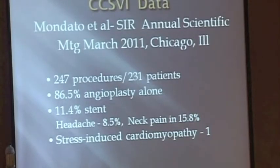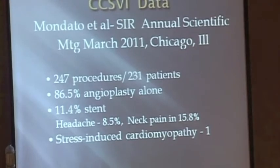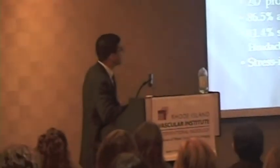Mondato, who was Dr. Siskin's partner, a guy from Albany, presented at last year's annual SIR meeting. They had looked at a bigger number of patients. They did 247 procedures in 231 patients, and 87% of those were angioplasty alone. Only about 11% had stents. That's getting closer to the numbers that most people are talking about now as far as their percentage of stent use. He reported some complications.